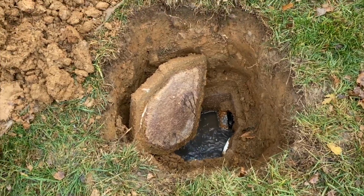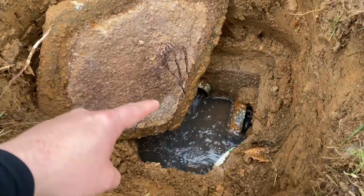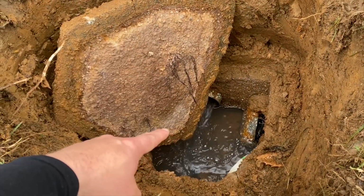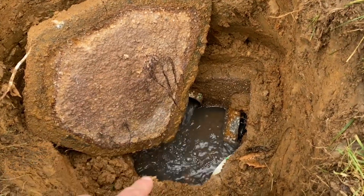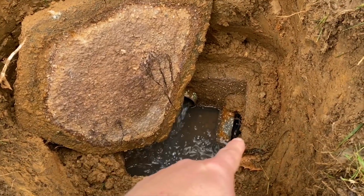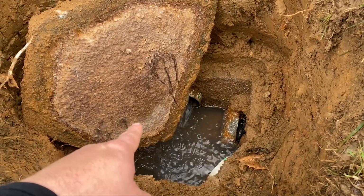A distribution box will look like this, where basically you have a small little concrete structure where the pipe from the tank comes into here. As you can see, we've got water flowing right now, so we can see how everything's dispersing. The water would come into the box and then it would evenly disperse into your piping. So we have our dry well here, drain field here, and then behind the lid there's another dry well.